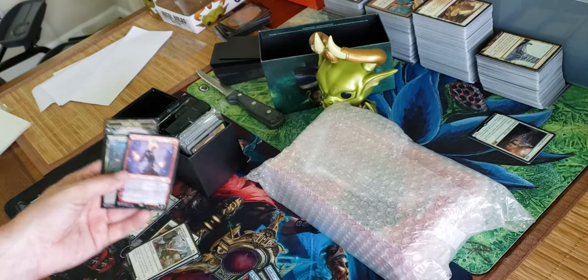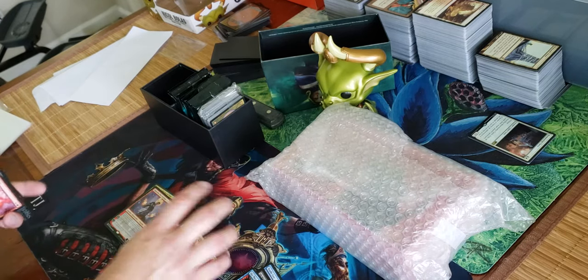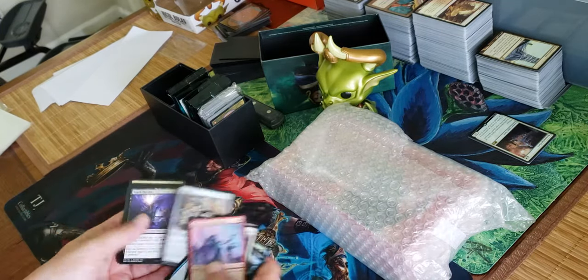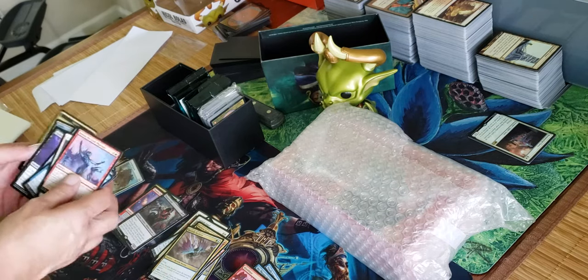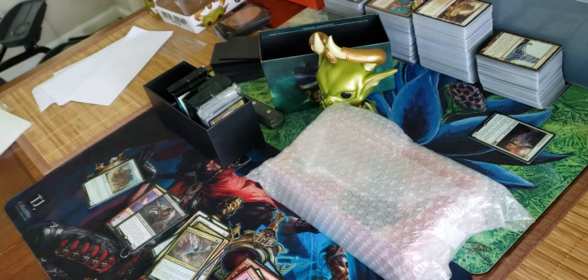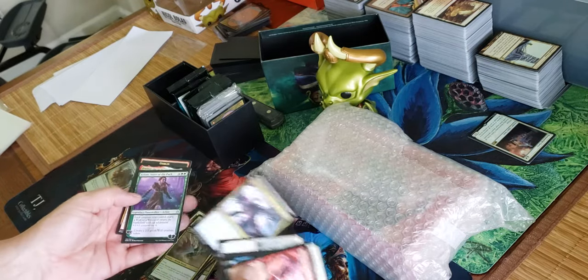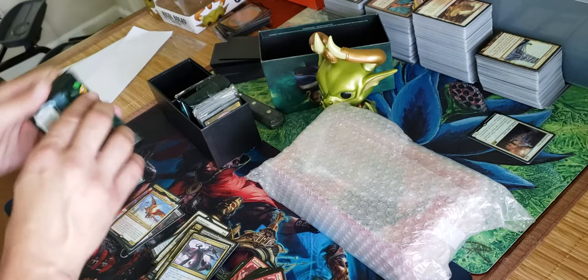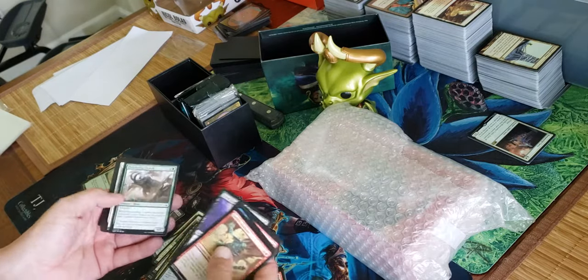Dovin's Veto, that's a good card. Oh, Chandra, that's a good hit. It's like a $5, $6 card. Dovin's Veto is a buck. Chandra was a good hit. Sahili's a good hit. Massacre Girl. That's super common to get. It's a foil. Arlinn, Feather. That's a good card. Goblin token, that's cool. I need some Vampire and Knight tokens if I'm going to play that White Weenie deck this weekend.